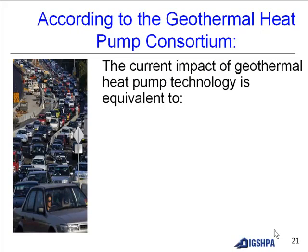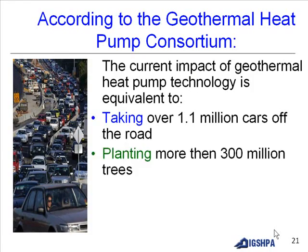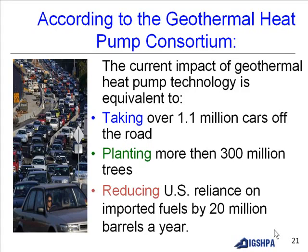According to the Geothermal Heat Pump Consortium, the current impact of geothermal heat pump technology is equivalent to taking over 1.1 million cars off the road, planting more than 300 million trees, reducing U.S. reliance on imported fuels by 20 million barrels a year.